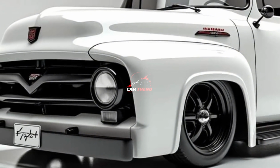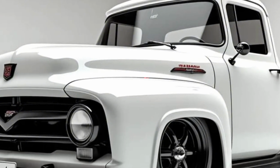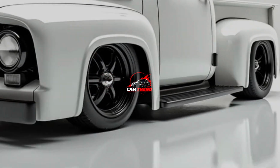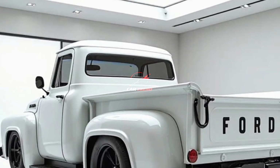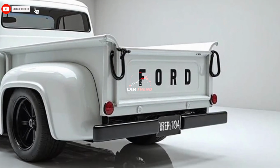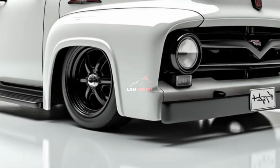Safety is another big win here. The F100 4x4 is equipped with Ford Copilot 360, giving you blind spot monitoring, pre-collision assist, automatic emergency braking, lane keeping assist, and adaptive cruise control. So whether you're commuting, towing, or exploring off the grid, this truck's looking out for you every mile of the way.